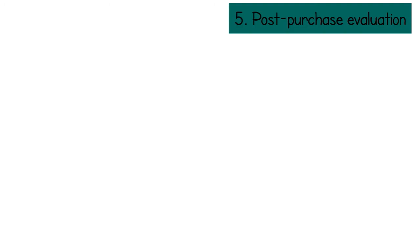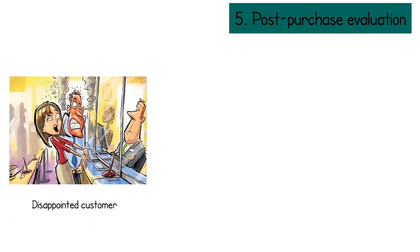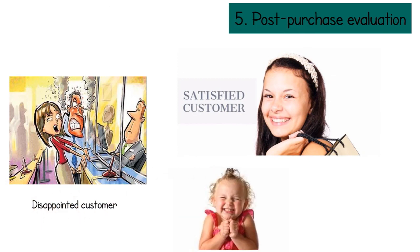The marketer's job does not end when the product is bought. After purchasing the product, the consumer will either be satisfied or dissatisfied and will engage in post-purchase behavior of interest to the marketer. If the product falls short of expectations, the consumer is disappointed. If it meets expectations, the consumer is satisfied. If it exceeds expectations, the consumer is delighted. The larger the gap between expectations and performance, the greater the consumer's dissatisfaction. Of course, all of this information can be taken through market research.